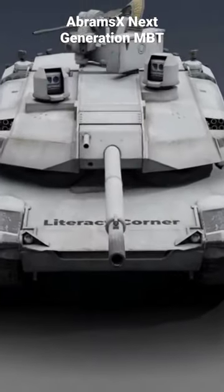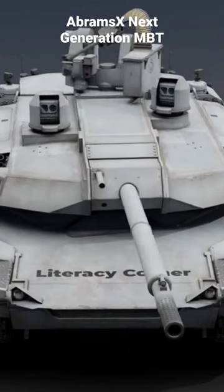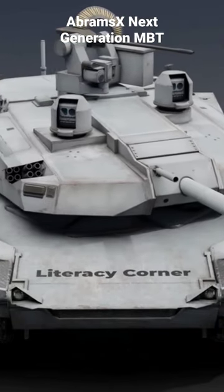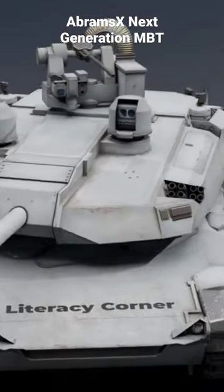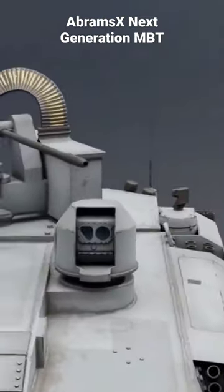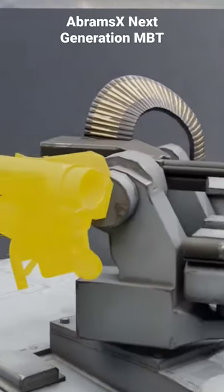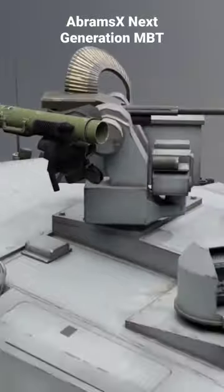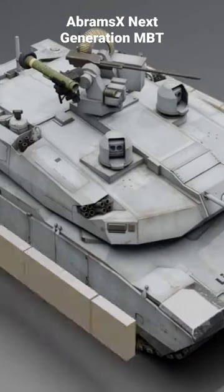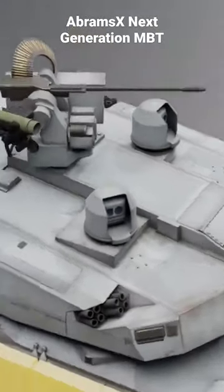The AbramsX at the time of the creation of this video is still a demonstrator, so a few things might still change in the future as soon as it's officially put into service. As General Dynamics Land Systems stated, the AbramsX can be configured based on what the client prefers. And for security reasons, other details about the tank were not divulged to the public.